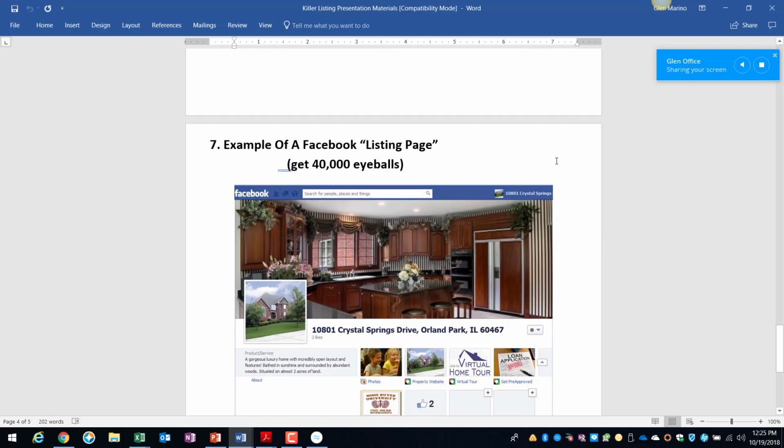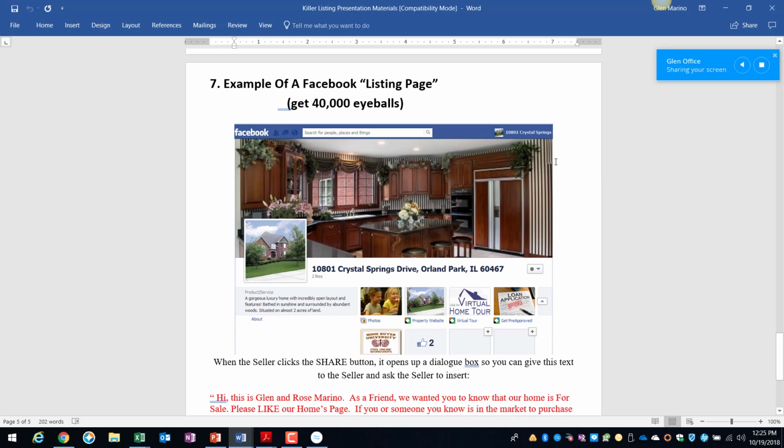Last but not least, Glenn and Rose, this is the only thing I have not created in advance for you. If I were you, because you may have done this for another client, I would be prepared to open it up in the internet and show them a live one of these. But Glenn and Rose, I will create for you what's called a Facebook listing page.